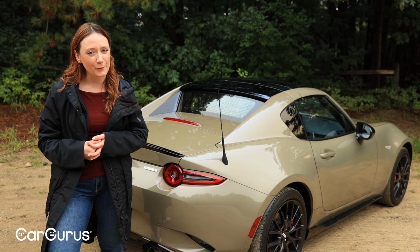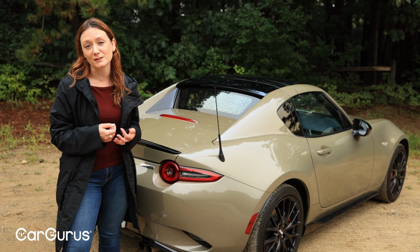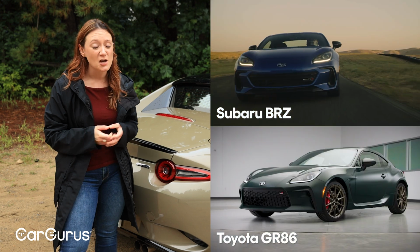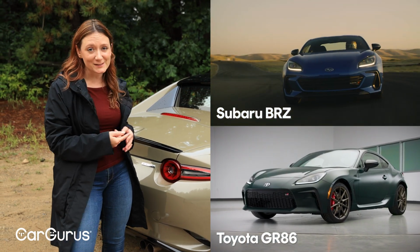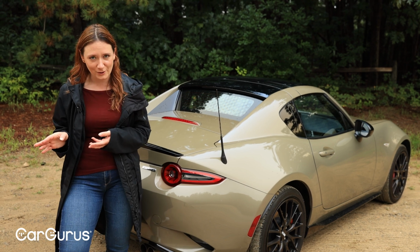There isn't really a lot out there to challenge the Miata in terms of new cars. If you're looking for a sports car in this price range, you're probably looking at the Subaru BRZ or the Toyota GR86. Both are great, but so is this. They're all just a little bit different. So if that's where you're shopping, you're going to want to try them all.